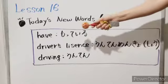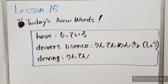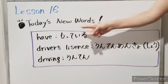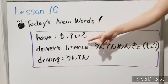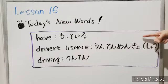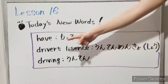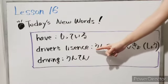Today's new words! Let's learn new words that are used in today's lesson. Have, 持っている. Driver's license, 運転免許証. Driving, 運転.